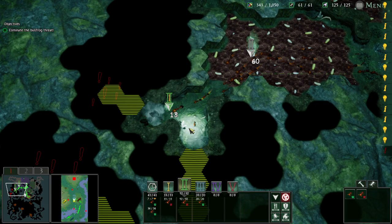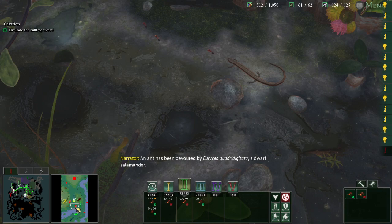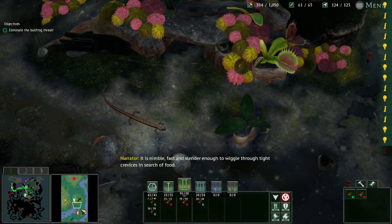An ant has been devoured by Eurychaea quadridigitata, a dwarf salamander. It is nimble, fast, and slender enough to wiggle through tight crevices in search of food.